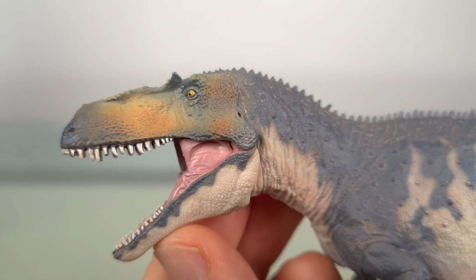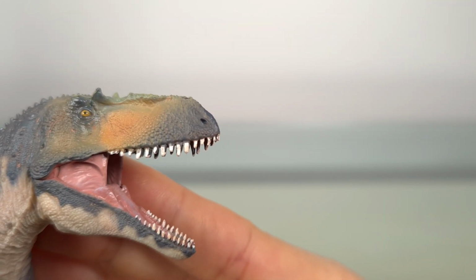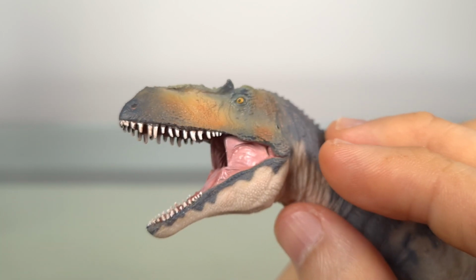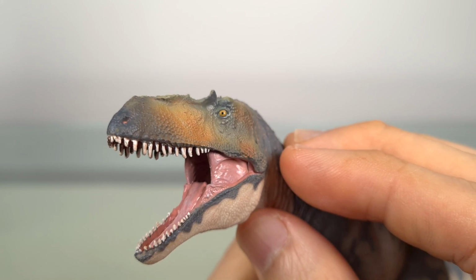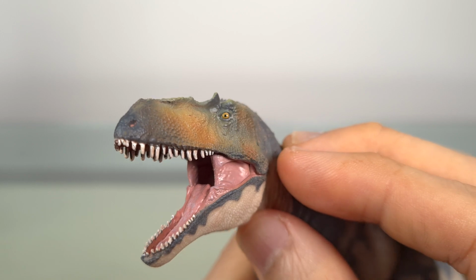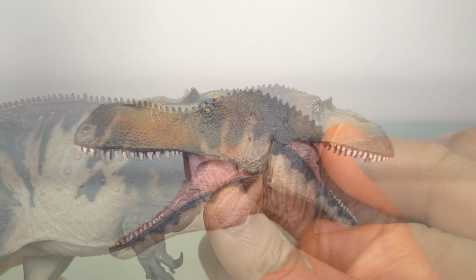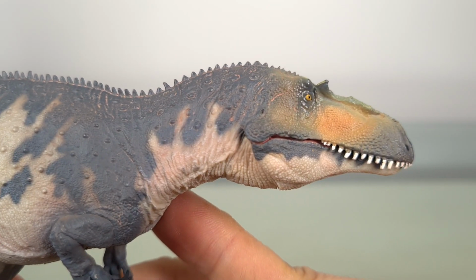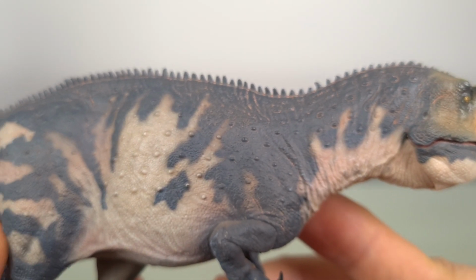The jaw articulates, as with many PNSO theropods, and the teeth are very nicely sculpted. But sadly, the paint application doesn't do justice to these teeth. As you can see, it is blotchy and not very naturally applied. Now this Torvosaurus has a thick neck. Again, just look at that skin texture and color.